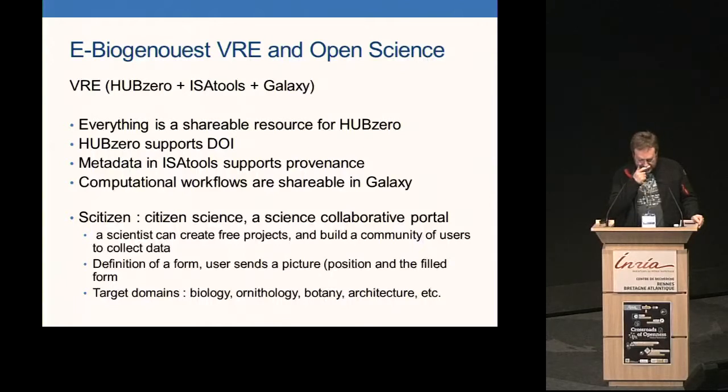And how can it be used as a support for open science? At first, for HubZero, everything is a resource, and as such, it's a shareable resource. HubZero also supports DOI. It means that if you want to share a resource using HubZero, you will be able to tag it with a digital object identifier and to make it available for the community. Our iZatools instance, focusing on the metadata, will support the provenance.